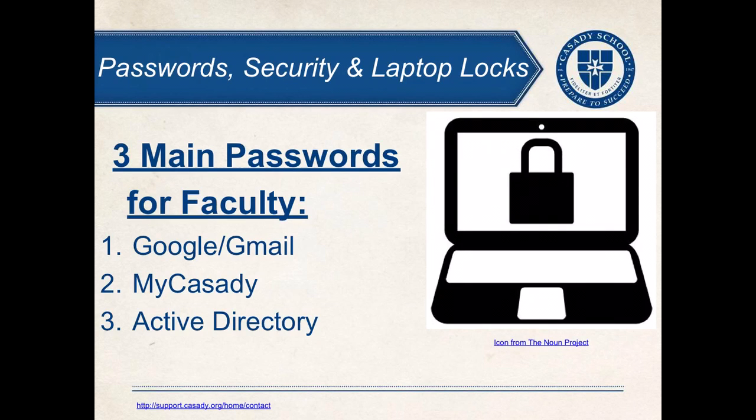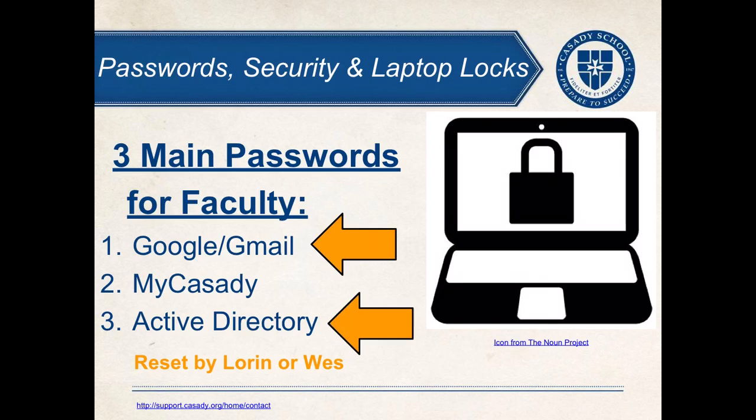So as faculty, and this changes a little bit for staff because we sometimes have some additional passwords to log into Citrix and some other systems, but primarily we have 3 different passwords. We have the Google Gmail account and password. We have what we call My Casady, that is our Blackbaud system. And then we have something called Active Directory, which really is only used by folks who are Windows users logging into our Windows domain with a desktop computer rather than a laptop computer.